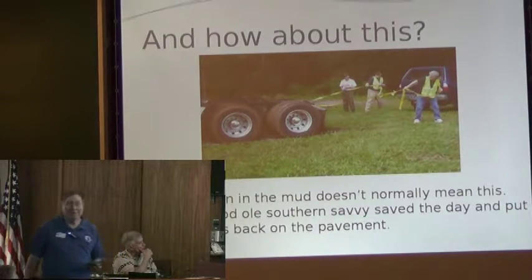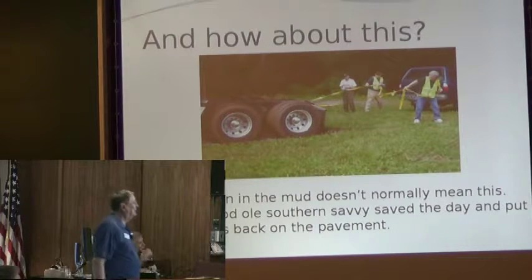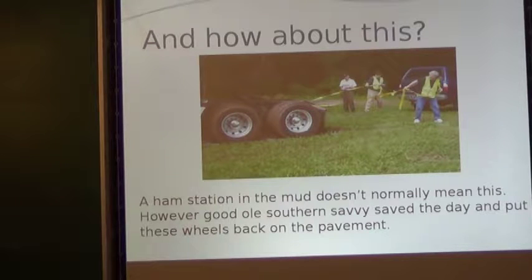Anybody remember this? Let's see. Well, there's only one person here. That fella. Anybody recognize him? Anyway, a ham station in the mud doesn't normally mean this. However, good old Southern Savvy saved the day and put these wheels back on the pavement.